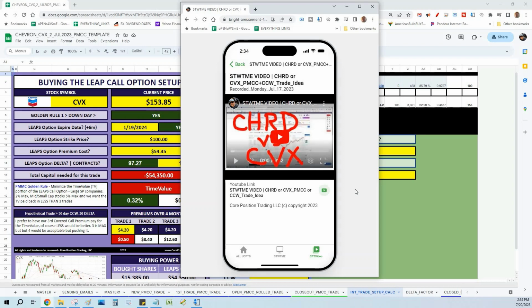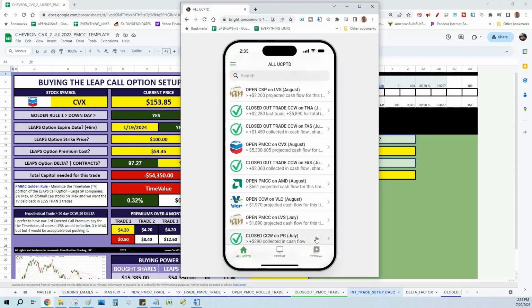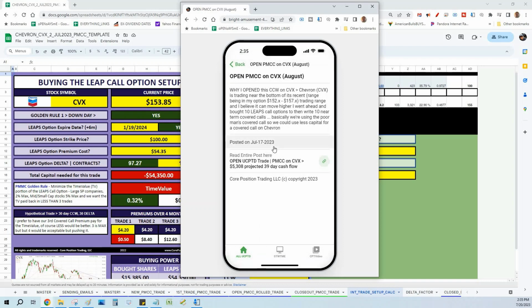We didn't just go 100 shares or one Leaps call option. We went 10, and there was a reason for that. So let's go ahead and take a look at the ultimate trade that I did. Inside the phone app, if you open the phone app and you click on that particular trade, what you'll see is a little write-up. And then if you want to see the trade and all the finer details, you click on the link.